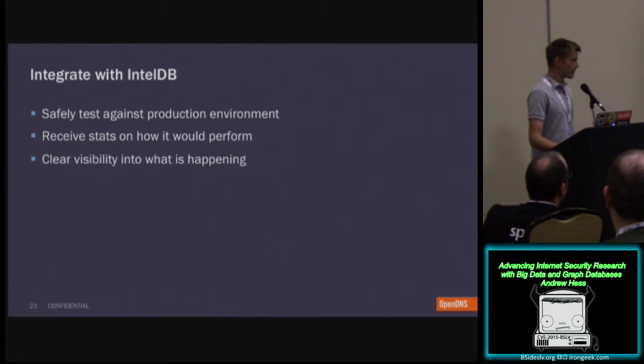So that gives very clear visibility of what's happening, and when we actually send stuff to production, we're using that same database. So it's very clear what actually is going on. And so when you actually push that out, you'd have a lot more confidence about what you are sending out to start enforcing.